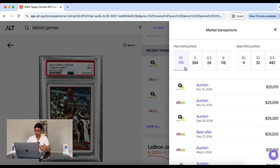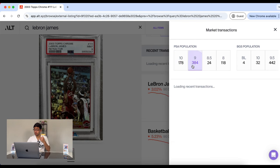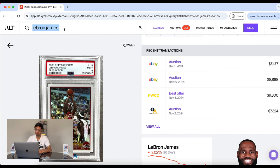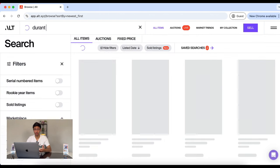So you look at things like that, and I think LeBron's an amazing low risk, high reward investment, because if he has a good year, this PSA 9 would probably be an $8,000 to $9,000 card at least, as it was already when the season started. But the downside's very limited because he could retire today and his prices will be fine. But you have younger players where you're taking more of that risk.